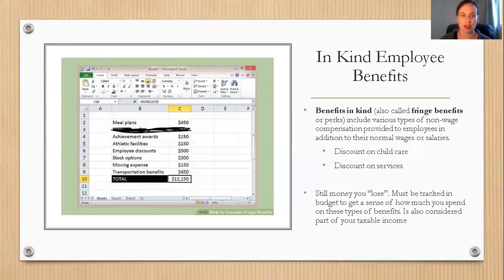There's also discount on services, and that's what this image has: meal plans, athletic facilities, discounts, stock options, moving expenses, transportation expenses. So typically what we'll see is athletic facilities, like they'll partner, if it's a nonprofit, with like 24-hour fitness, and you get 15% off of your membership at 24-hour fitness or on your phone bill or something like that. But for our smaller business owners, it really comes down to these discounts on childcare.